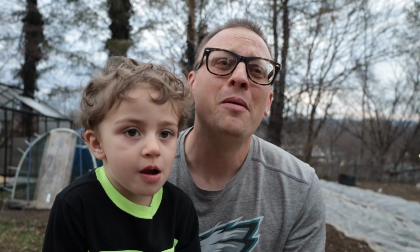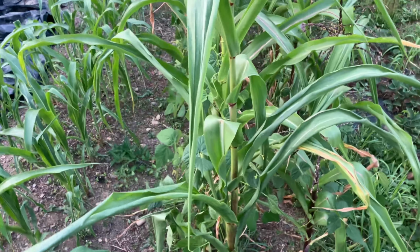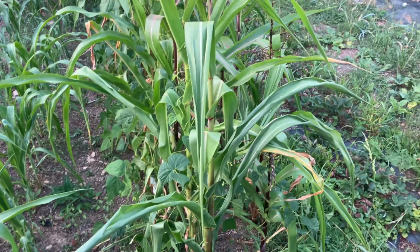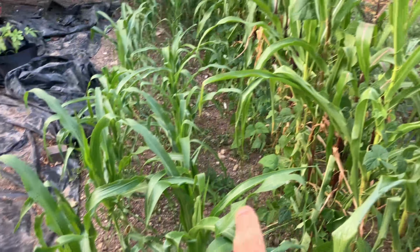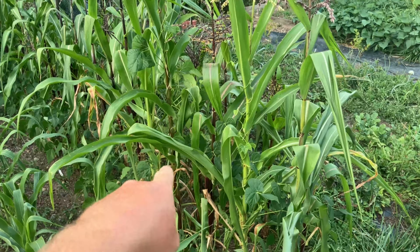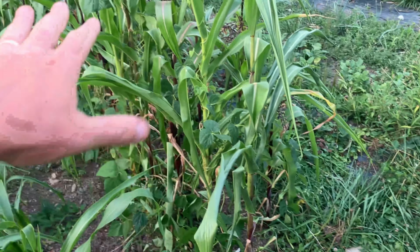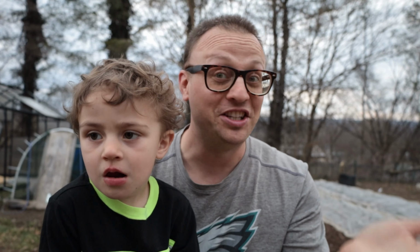So I asked ChatGPT, how much do I have to grow to feed my chickens for the entire year, if I wanted to feed them beans, corn, squash, and sunflower seeds? How much would I have to grow in order to feed 10 chickens for an entire year and ensure that they maintain that 17% protein so they could keep up with adequate egg laying? So ChatGPT gave me the answer, and I'm applying that to our garden space behind me here for the chickens.